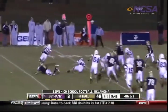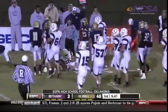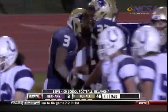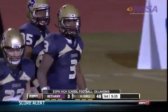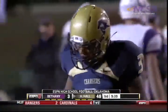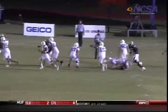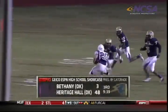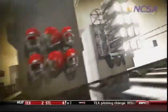The handoff to Diffie, trying to get to that outside, cuts it back, gets cut off. Sterling Shepard, doing so much on the offensive end, now steps up and saves the first down on the defensive end. His 5th tackle of the night and a turnover on downs. Defensively, Heritage Hall holds the star of the night on offense, Sterling Shepard, number 3, that man right there, turning it over on downs.